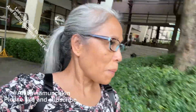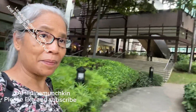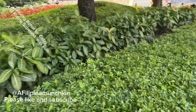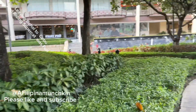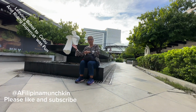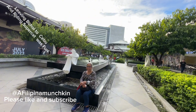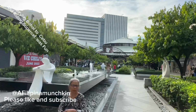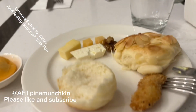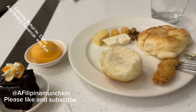Ayan, napakalawak po ng Cebu. Ito po yung first time ko po dito in Cebu City. Ayan, ito po ay nasa fourth floor nila. Ayan, upo po kami, nagpahinga after nung late lunch namin and early dinner. They have also a fountain there. It's a nice place, like a little park in the top of the building. And of course, we don't need to eat dinner, so we had our snacks.